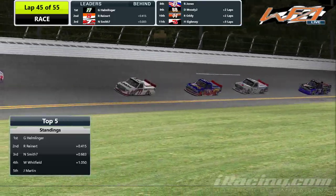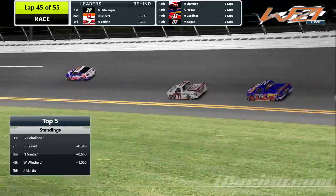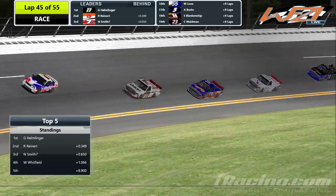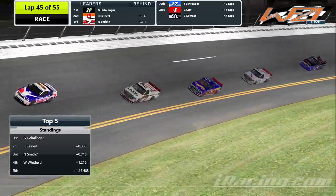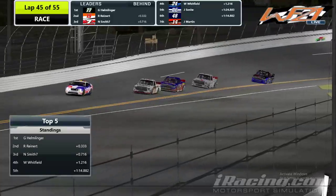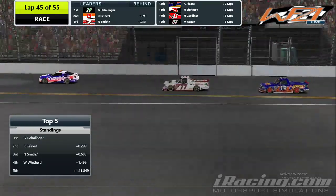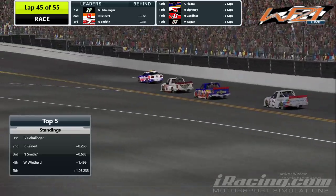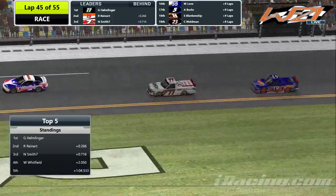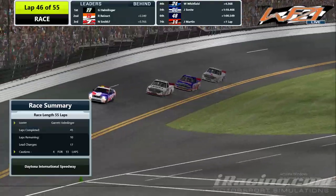Take a look at our top 5 right now. Of course, Garrett Helmlinger in the 77 leading the field. Second place, we got Rick Reinert in the number 19 Hot Wheels machine. Third place, we got Nick Smith in the number 7 truck. He's in that Toyota tonight. Then we got Wesley Whitfield in the number 74 machine. And is it Greg Rourke in 5th? Yeah, it'll be 5th when they cycle around. But he's got nose damage. I don't know why my standings isn't showing it. It shows 5th and is blank for the name. Yeah, I've had that happen before. I have that happen when I look through the results sometimes. I'm like, well, that ain't right.